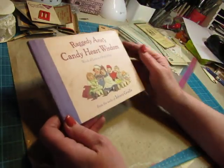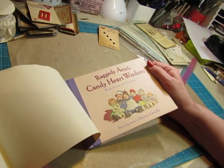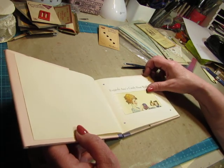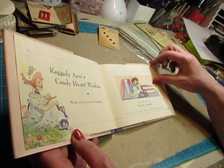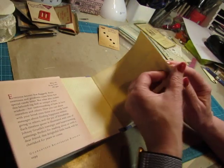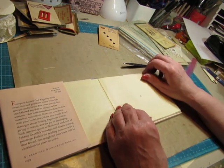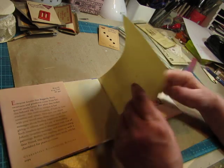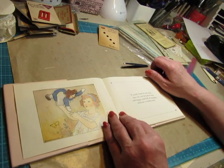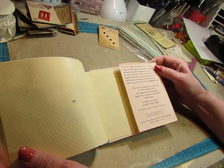This isn't old, but it's Raggedy Ann's Candy Heart Wisdom. I could make a journal out of the book, but I got it to use the pages in a Raggedy Ann journal. I don't see a date. Nope, I don't see a date. $19.99.